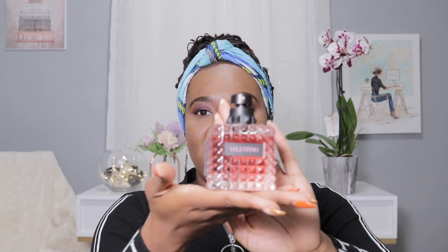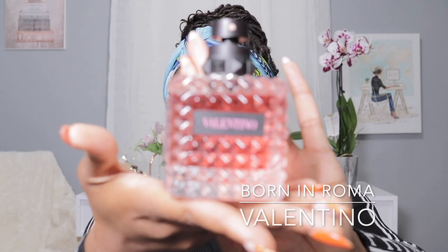A very pretty girl to my collection is Valentino Born in Roma. So this perfume is very cute, very girly. The bottle is girly, the perfume is girly. It reminds me of like going out for shopping with your girls, going for brunch, going to grab drinks, appetizers.